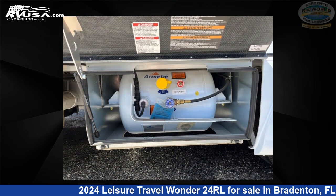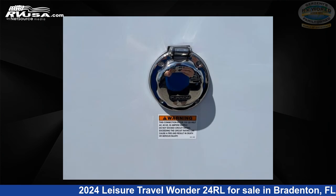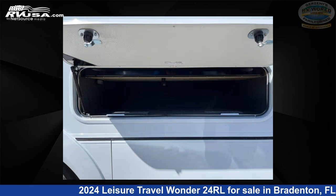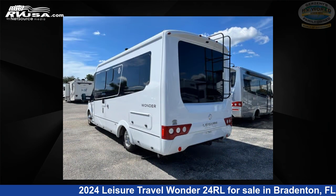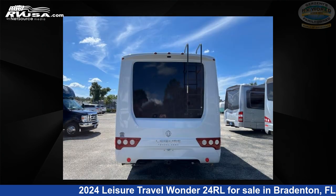This used Leisure Travel is 24 feet 0 inches in length and sleeps 2. The floor plan layout of this Class B Plus features a Murphy bed. This 2024 Leisure Travel Wonder 24RL is built on a Ford Transit dual rear-wheel chassis.